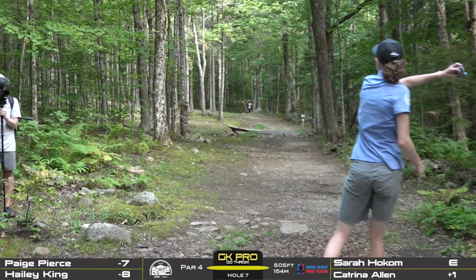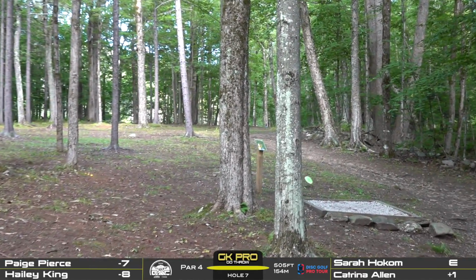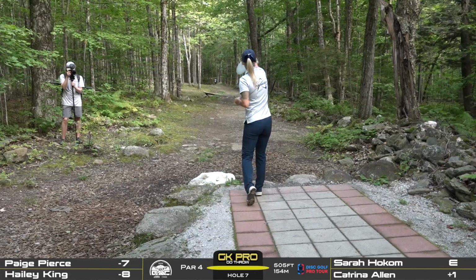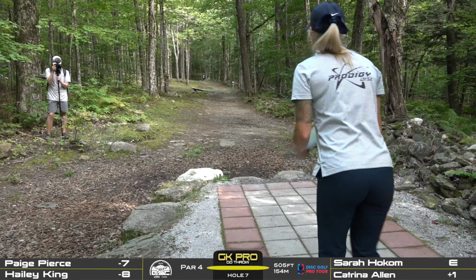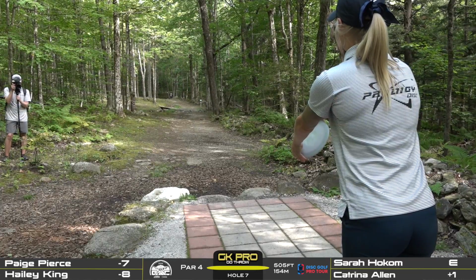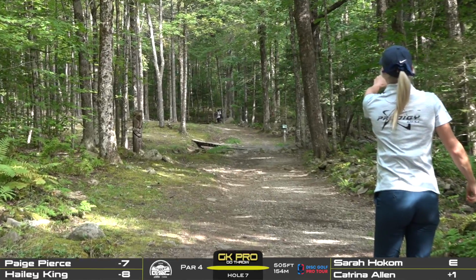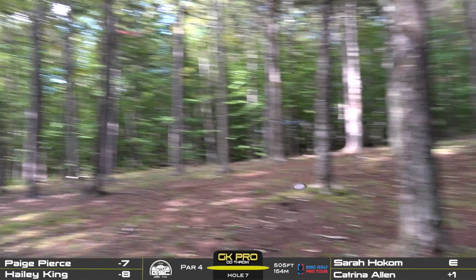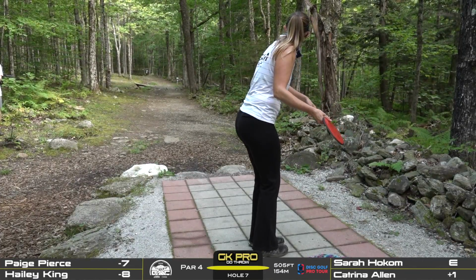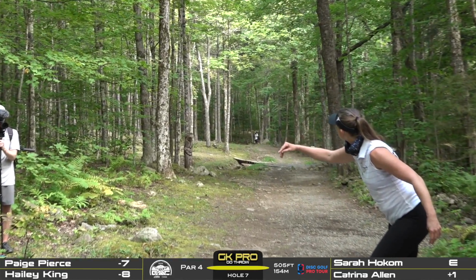Hailey with the Zeus. Just wide enough to hit that late gap. And gets a very fortunate skip through those middle trees. Yeah, she's going to have a great look from there. Cat now with her X3. I like this line a bit more. It's nice and wide. This fairway is tough because no matter where you land, you got something in your way or some kind of root in your footing.